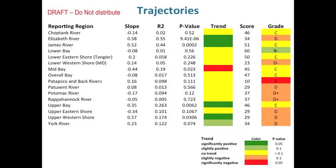So this is a new analysis that we're also doing. So we took all the new indicators and we back calculated the scores to the 1986 time frame, so we could look at the trends analysis using these new scores. So you would have the Bay Health Index for the Patapsco River calculated using all the new indicators from the 80s to the current year.